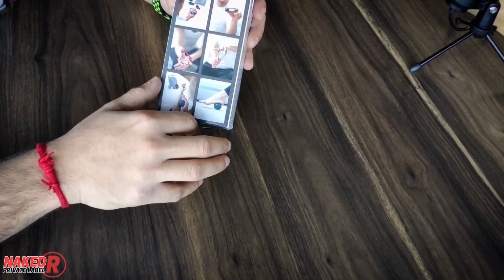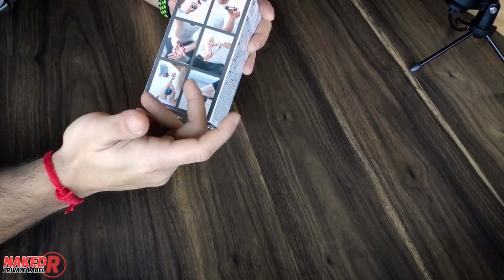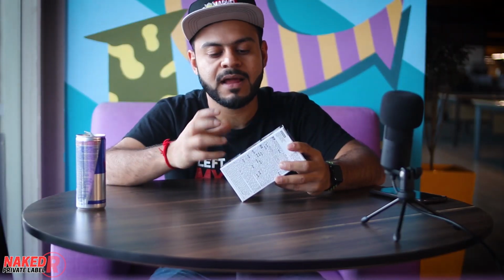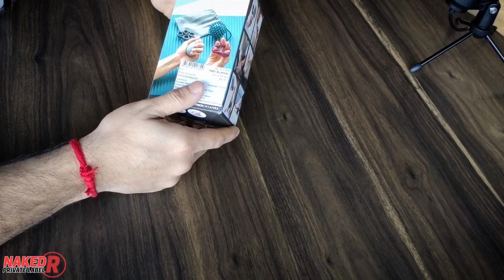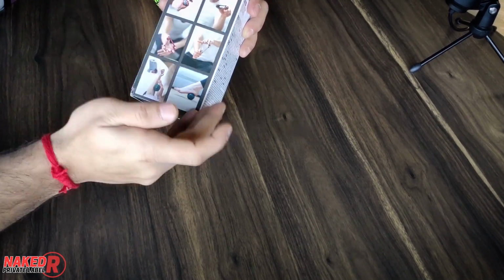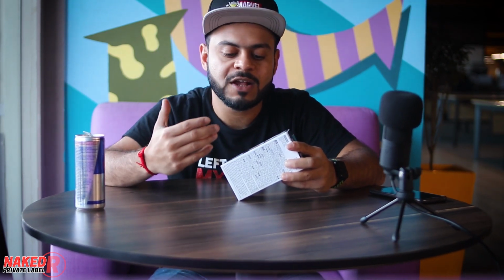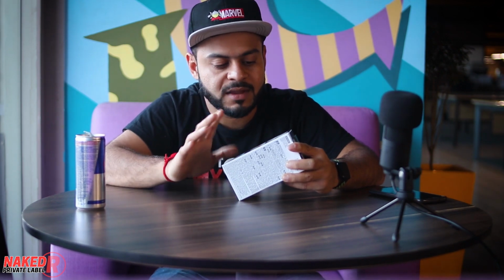Now on the right side over here, as you can see, this has pictures of people using this product. So basically now they are trying to demo. On the front side it was just a very short demo with a lifestyle image, but on the right side of the packaging, they're actually trying to show how this product is being used and how you are expected to use it. Basically that is what they're trying to say.